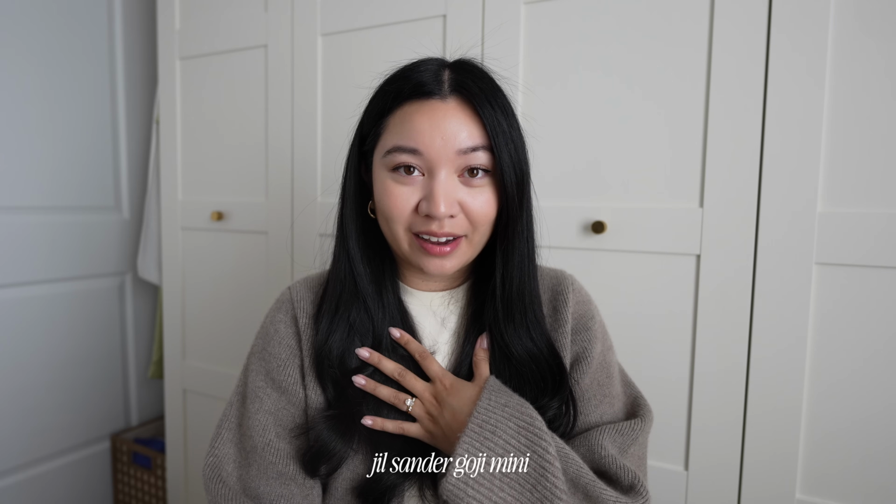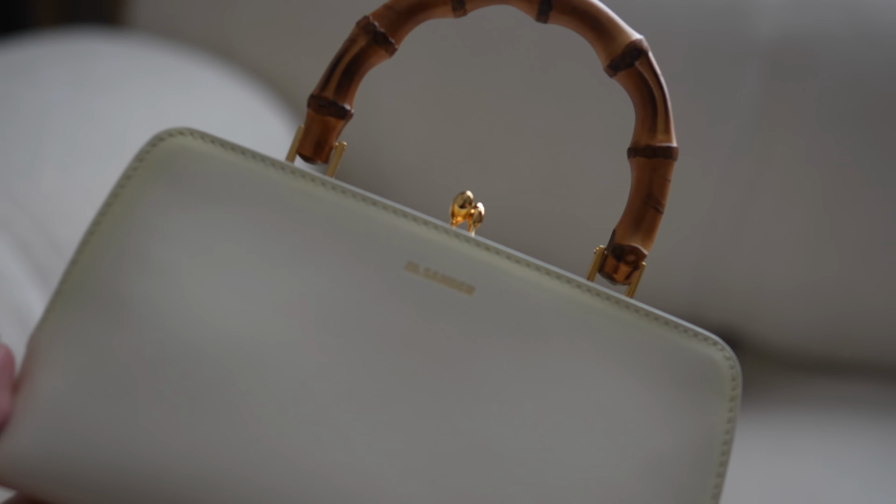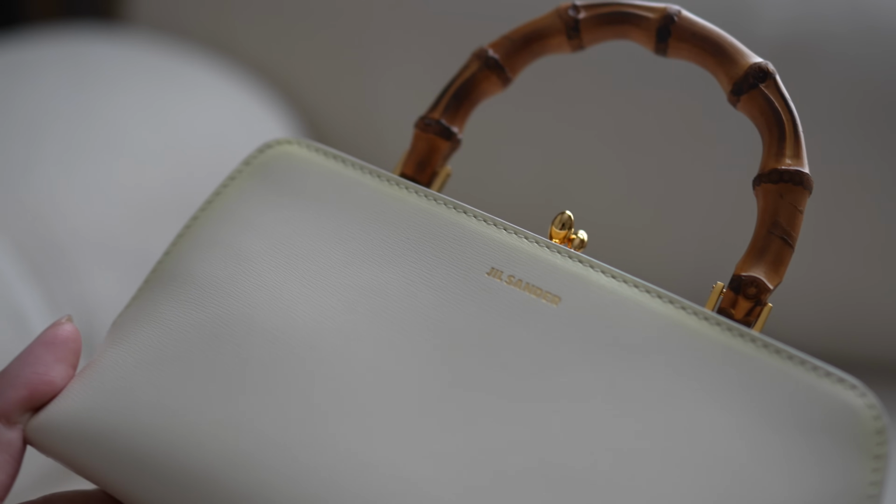Another one that I want to mention is the Goji bag from Jil Sander. And this one has been on my list for a while. I was just waiting for the right time to pull the trigger, and Neiman Marcus had a 25% off discount. So that bag went from like $2,000 to $1,500. Got it in and it was discolored. Like you could see a yellow edging around it.